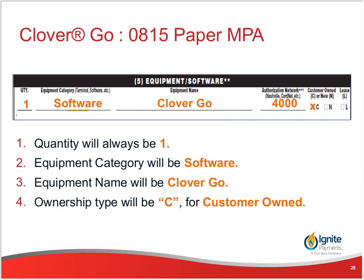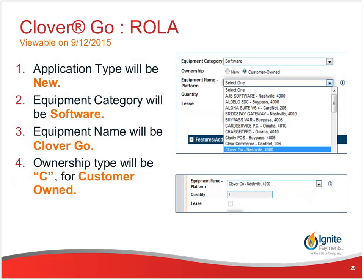On Rolla, you won't see this in the Rolla application yet. This will get turned on, and you'll be able to see these options within the Rolla application coming up on the 12th. The application in Rolla will start off as a new application. When you get to the equipment section, you'll choose software, Clover Go, and once again, this will be customer owned. And like you saw on the paper app, the quantity will be 1.